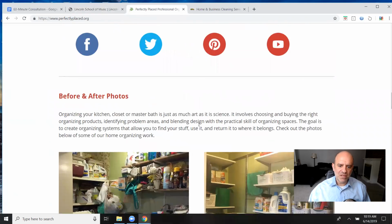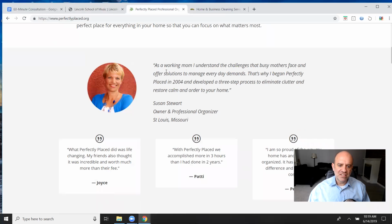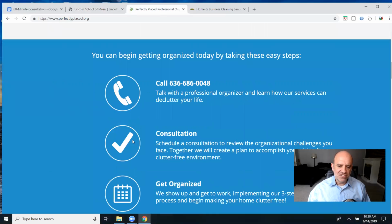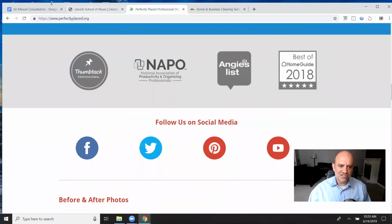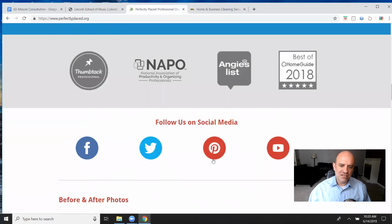Same with Perfectly Placed. You have these different sections. So you've got text, and then it's got this gray banner going across. The colors indicate that you're in a new section. Now you've got this kind of vertical design, 3 simple steps. So navigation is just super simple. Reoccurring call to action. Let's take a look at this.